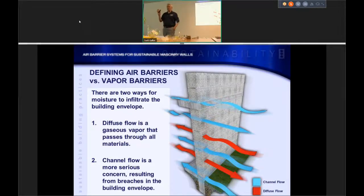Okay. I approach this very simply. There are 2 ways for hot, cold, and moisture to get through the envelope of your building. The first way is the blue lines, channel flow, which means there's a crack or a gap somewhere where air can shoot through the envelope of your building. Air carries 95% plus of hot, cold, and moisture through the envelope of your building.